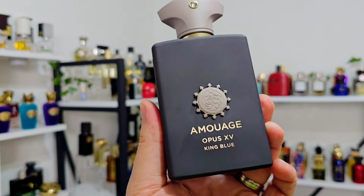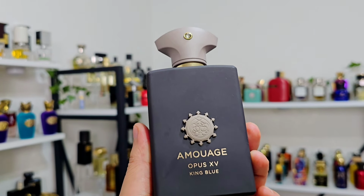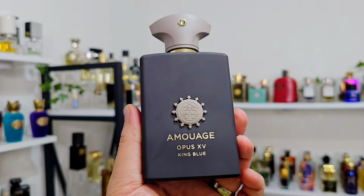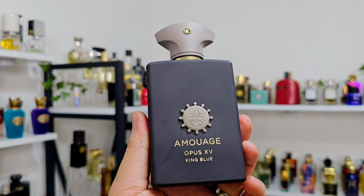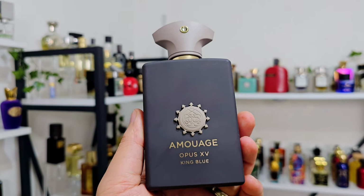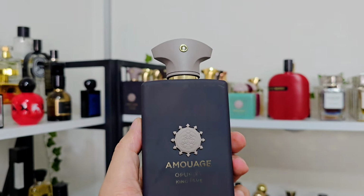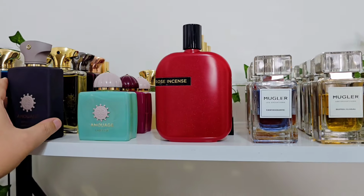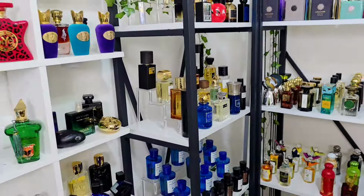And yes, it does have silver wood in the composition, just like Opus 13, but that's where the similarities actually end. In my book, and in my honest opinion, Amouage Opus 15 King Blue, although it isn't a blue fragrance per se, is a very beautiful addition to the Amouage lineup. And it's a bit more wearable compared to Opus 13, let's say, a bit more mass appealing, if you want. Incredible performance with this one also, and I simply love that aquatic, fruity undertone that you get in King Blue. Gorgeous, gorgeous scent.